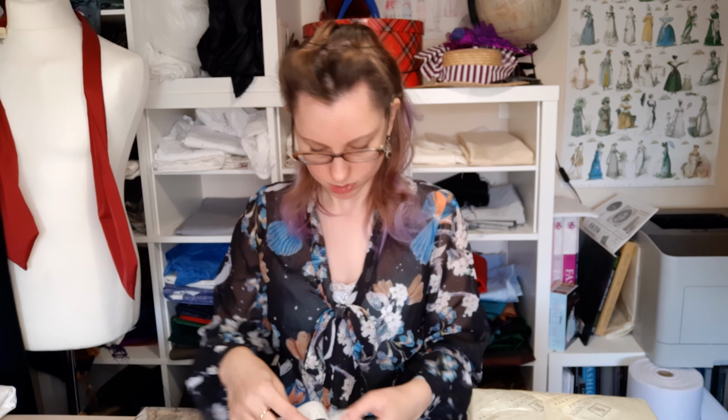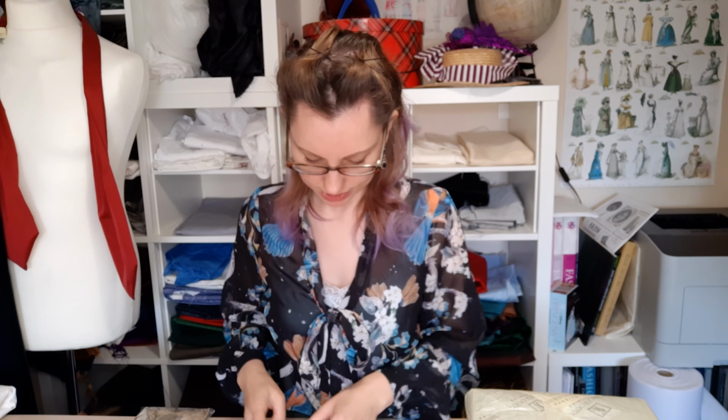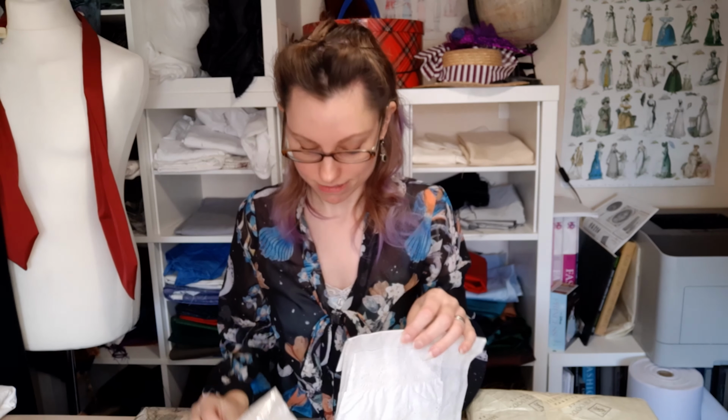So this next one was from a different building and a different seller. For these two items I paid the princely sum of £5, and that is for some lace notions. These are white, so the lighting's going to love this.